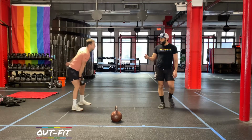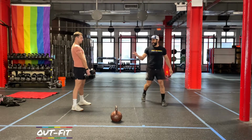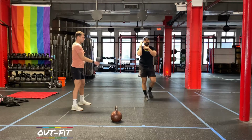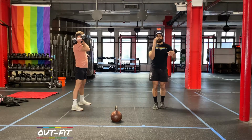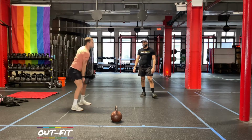After he's gonna do a few of those, he's then gonna be doing some cleans. So roughly the same swing, just keeping it much closer and ending up in this front rack position. That's when the dumbbell's on the shoulder, going back into the hinge and then coming back up. Those are gonna be our hang muscle cleans for the day.